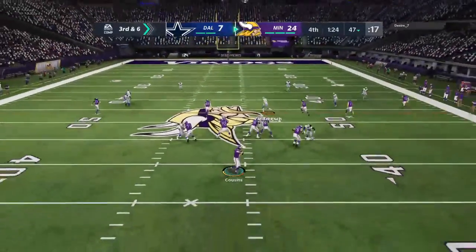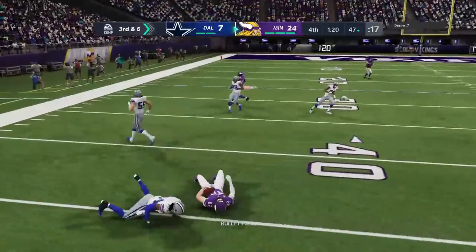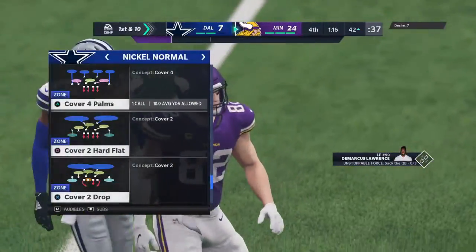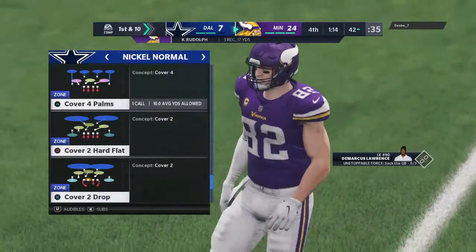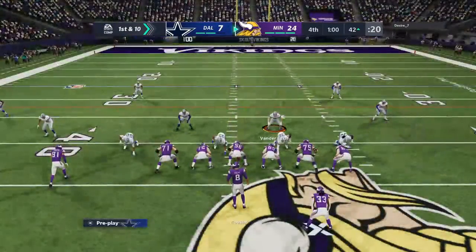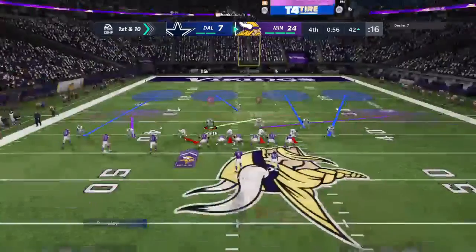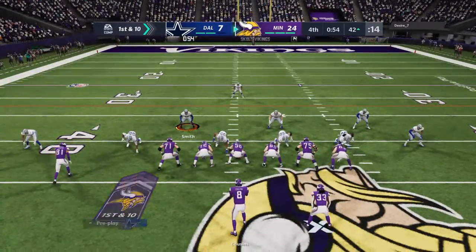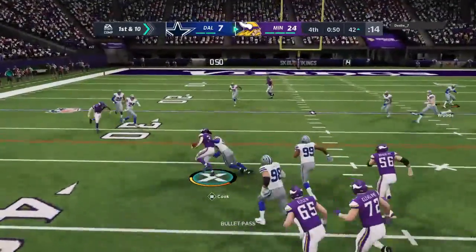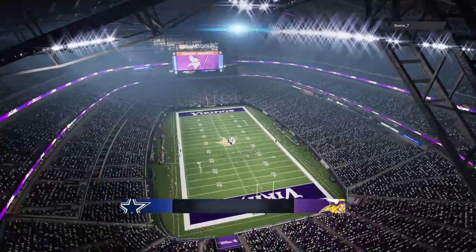To throw, Cousins. And taking it across midfield and inside the 45. Cousins to his tight end Rudolph for a Viking first down. Not totally home free yet, but it's looking good as they come up 1st and 10. Working out of the gun, Cousins. That'll be complete to Cook. And he'll go down here at the 35-yard line.